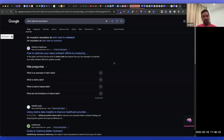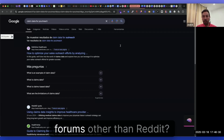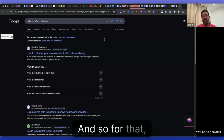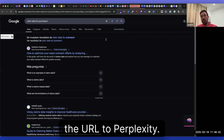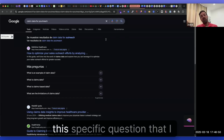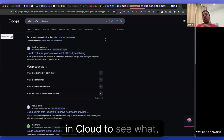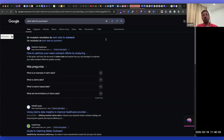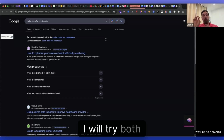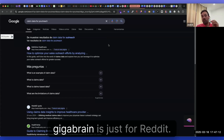I'm going very fast, I understand, because we're running out of time and I want to try to answer all your questions. Would you use Gigabrain for forums other than Reddit? Right now, Gigabrain is just for Reddit. So for other forums, what I would say is to provide the URL to Perplexity. I would tell Perplexity, use this forum to research this specific question that I am asking. And potentially I will also test that in ChatGPT and in Claude to see what different answers you get. It's going to take you 20 seconds to copy and paste. I would try both and specifically tell them the URL of the forum that you want to research.